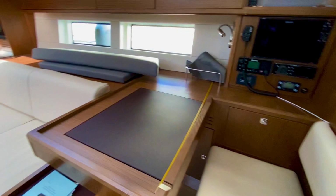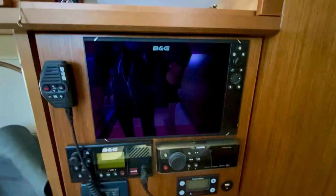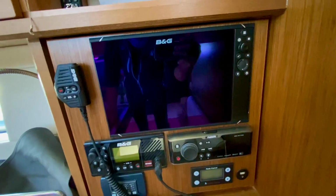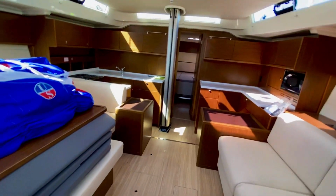Nav station is pointing forward, which is the way that it should be. I have a backup repeating system down here so that I can do all of my setups, set my waypoints, get all my courses and routes already running.